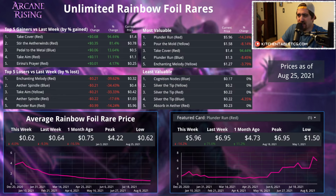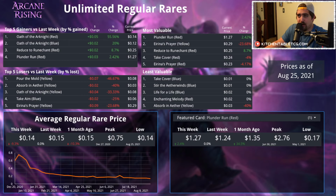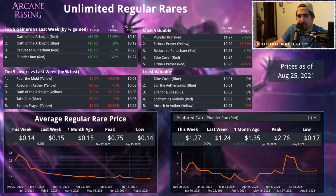Take Cover, again, another Ranger card, so those are kind of drying up, but really nothing new that I haven't already mentioned. And for the regular rares, the same thing is all true. Plunder Run is kind of the card to look for.